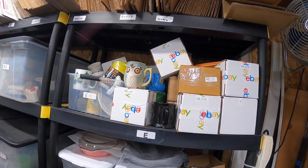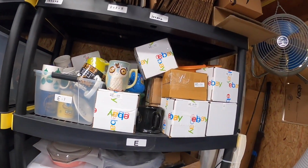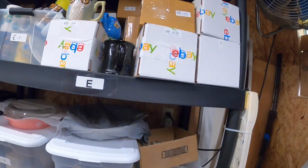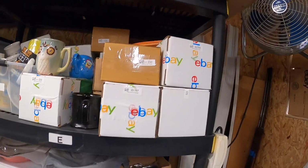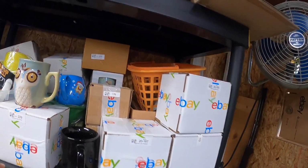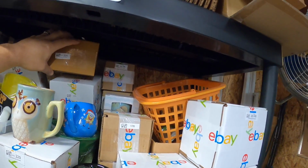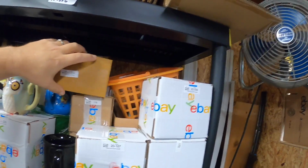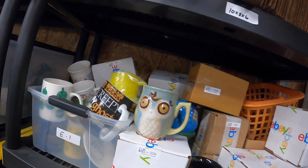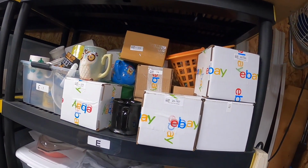We're going to pull 176. Well, you see 176 in there anywhere? We're looking for 176. Y'all see 176 anywhere? I don't see 176.